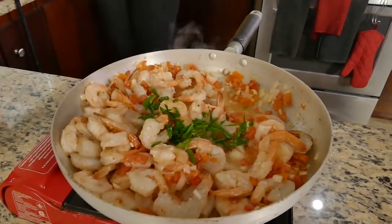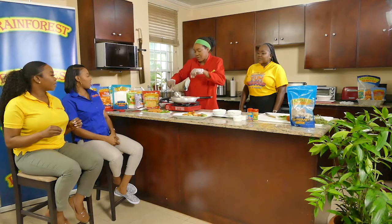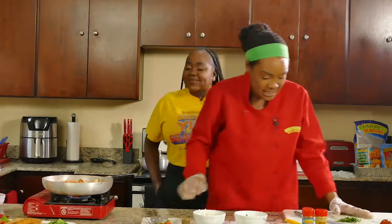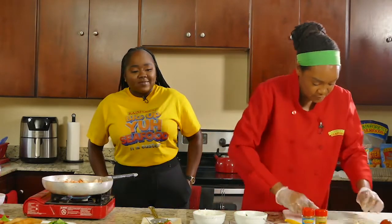So we are ready. You can serve this now. At the end of this, you can squeeze a little lemon, whatever citrus that you want. Fresh herbs. I put the rest of my scallion that I had. I have a little parsley here, nice fresh chopped parsley.